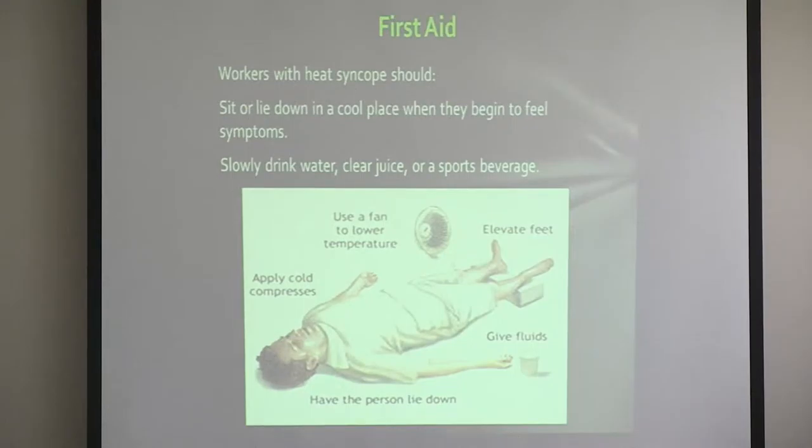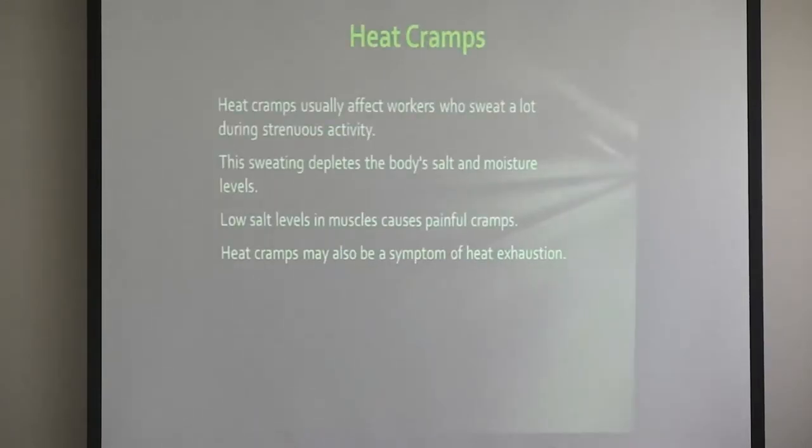Wet towels, wet rags. As you see in the picture right there, underneath the armpit area, across the chest region, get a fan flowing across there as well. Everything we've talked about is cheap. It doesn't cost you any money so far, which is something most people don't realize. You don't have to have elaborate equipment. Just remember, use common sense as far as cooling them down.